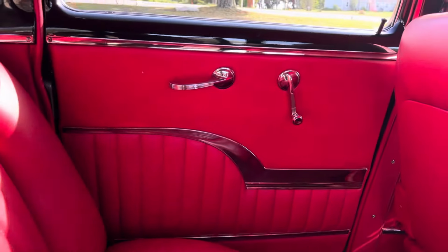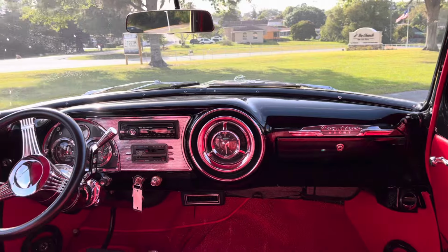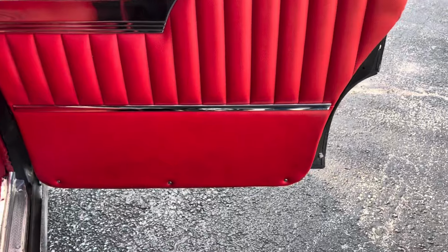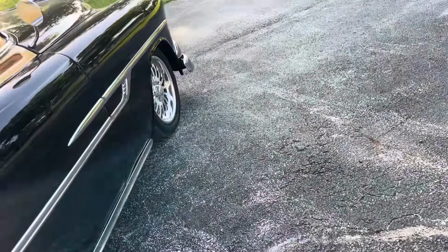Leather interior, door panels. Apologize about that sun coming through. Put some shade on these windows and seats. Sunlight, half shade. So, this kind of time of day it is.